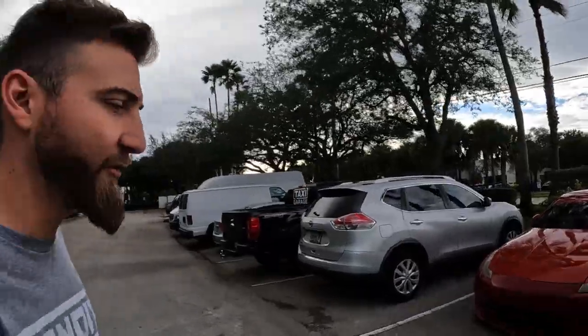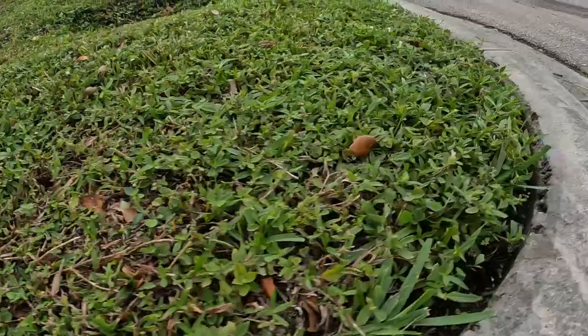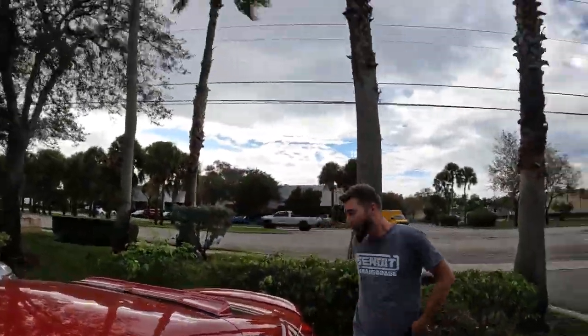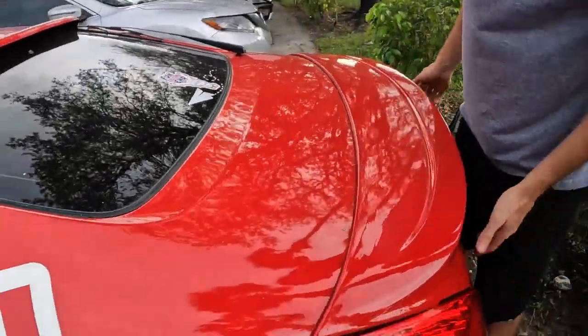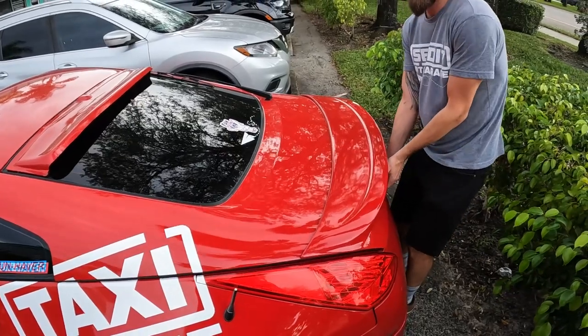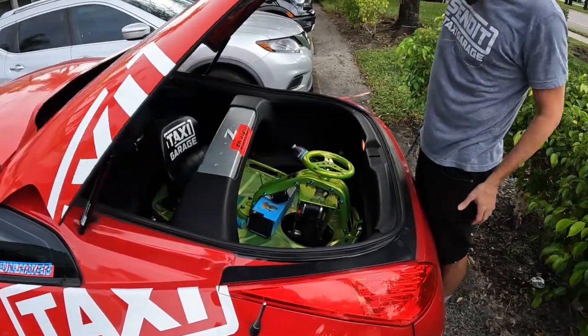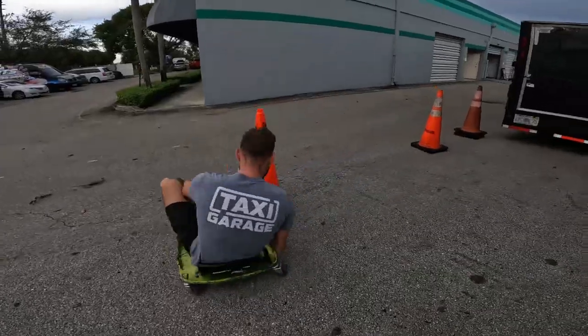Come with me. All right, guys, so Taxi Garage also owns a landscaping company. We keep all the grass green. Actually, that's tech. We got a John Deere Stage 5 coming up. But the best part about it is the Taxi Garage Z33 Zelda. What the? Oh, hold on. Would you look at that? Wow. Like a glove.